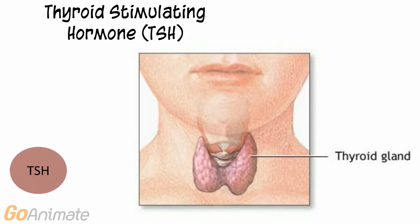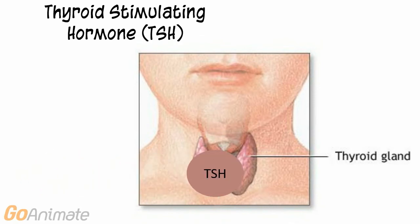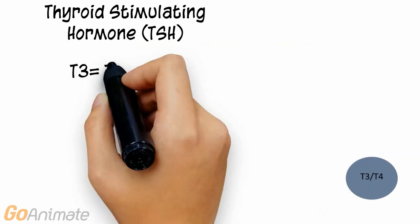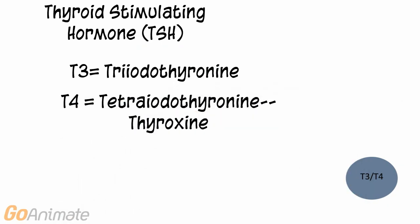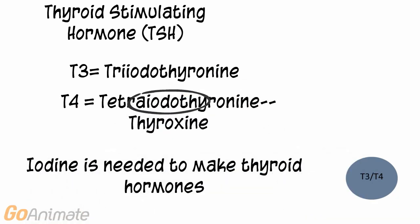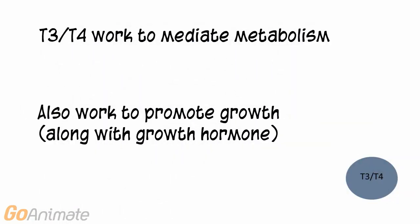TSH targets the thyroid gland and facilitates the release of two thyroid hormones, T3 and T4. T3 is also known as triiodothyronine, and T4, or thyroxine, is also known as tetraiodothyronine. Both contain iodine, which is required for making each hormone. T3 and T4 also work with growth hormone to promote tissue growth.